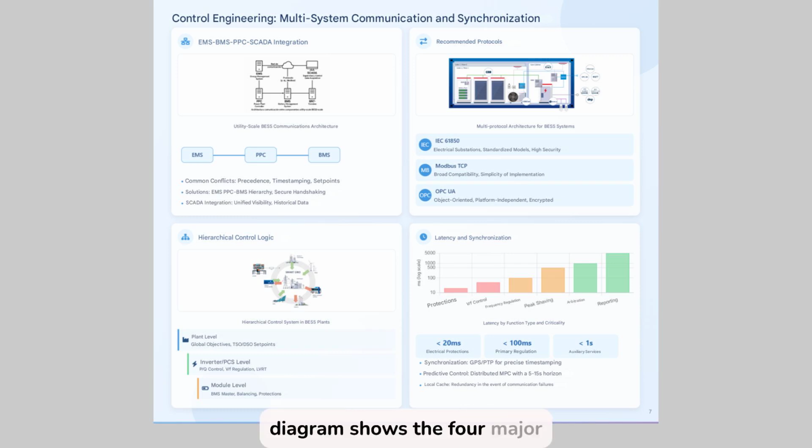This diagram shows the four major control components in a hybrid system: EMS, Energy Management System, responsible for overall energy dispatch and coordination with the TSO/DSO. PPC, Power Plant Controller, regulates the active-reactive set point and coordinates inverters. BMS, Battery Management System, controls the safety, balancing, and SOC/SOH of each module. SCADA allows visualization, history, and supervised control from a control center.